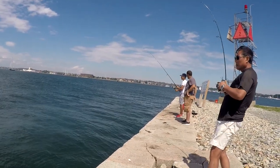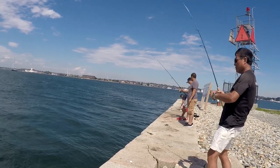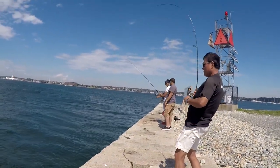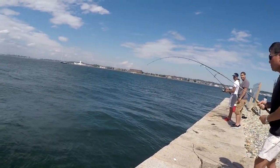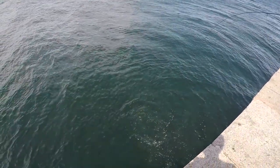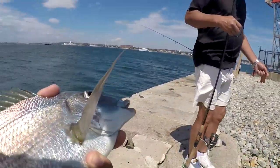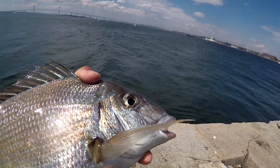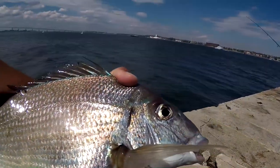Well, that was a nice hook set. My dad's saying that the bite was very light. Probably a scup. Yeah, that's a nice size right there. Wow, good stuff. There you go, guys, huh? This is a nice scup right here. It's gotta be 10 inches to keep in Rhode Island, I know about that. This one is good to go.